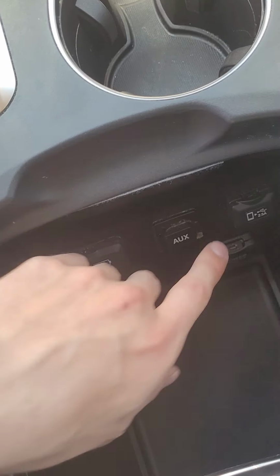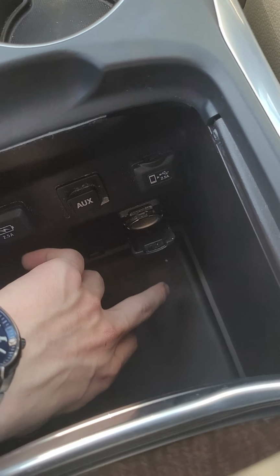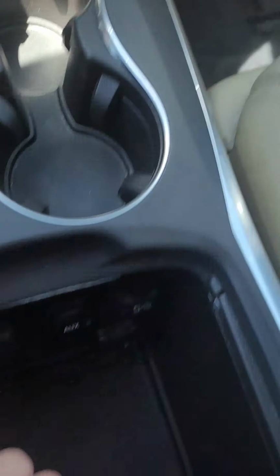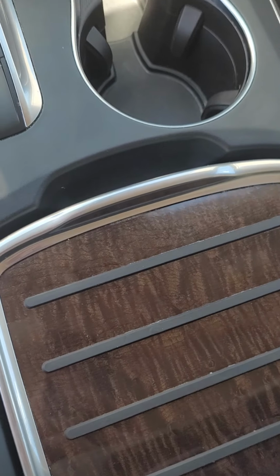And as you see, additional chargers all over. And then there's also an additional charger right here. This does close if you want some privacy in there.